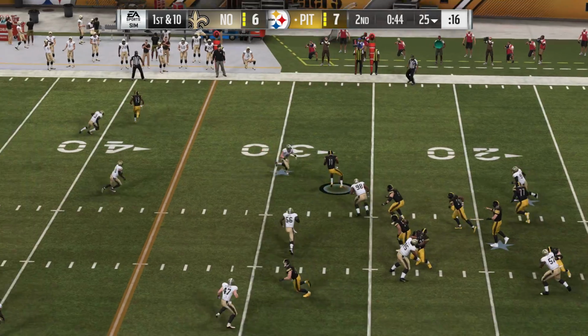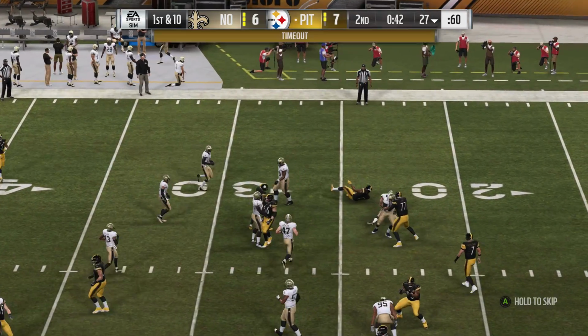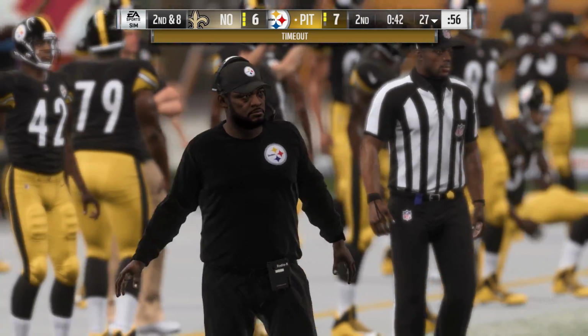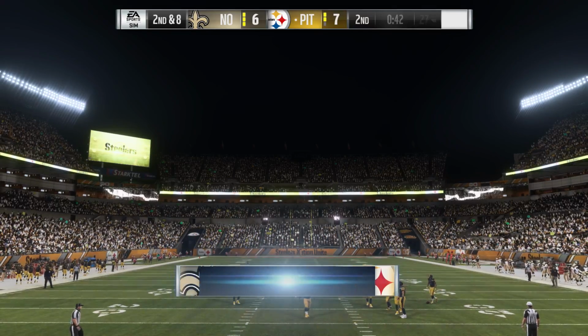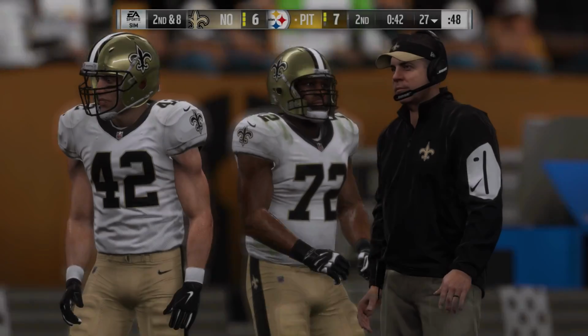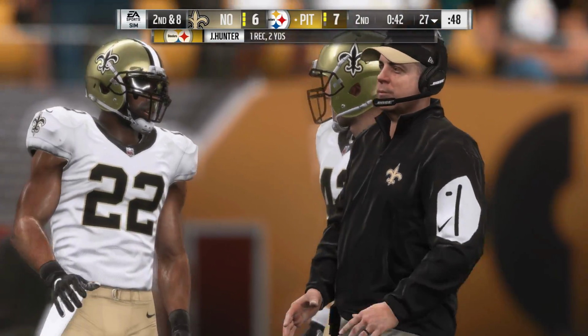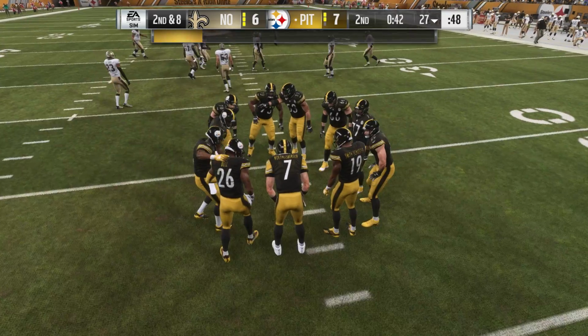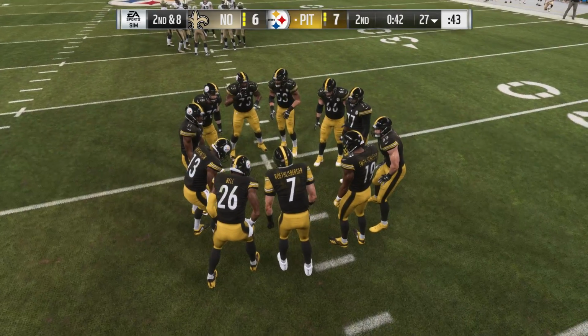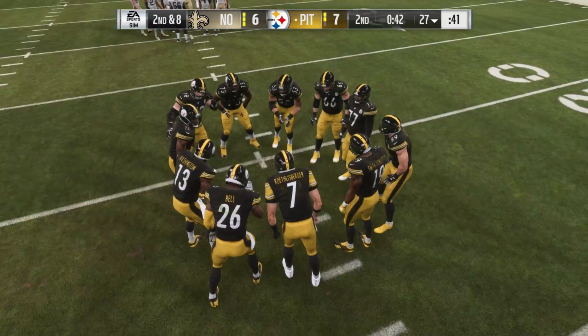On 1st and 10, it's Roethlisberger. He completes it to Hunter. Now before this second down play, we'll get whistles and a timeout, as they'll stop it with just over 40 seconds to go in the first half. And we are back here. I'm Brandon Gaudin alongside Charles Davis. So the offense takes the timeout, and now we're set to get going.